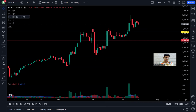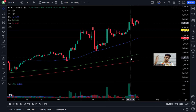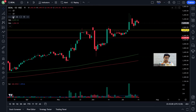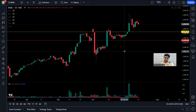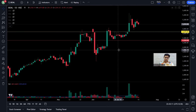The third reason is, if you look at the 50-day moving average, the 150-day and the 200-day, the blue, green, red, all are sloping up. The price is above these moving averages. So it's a nice uptrending stock. See how it bounces here at the blue line. So the moving averages, then price contraction with volume contraction, and more than 2 weeks of consolidation. These are the three main reasons I bought the stock.